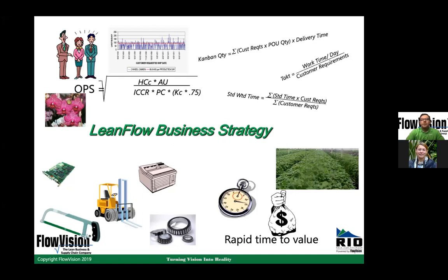And then the other thing too is with lean, everything is math-based. So it's not someone's opinion on how we should design the process. It's based on math. So being based on math, we can apply it to any industry, any product.